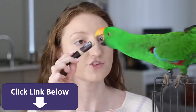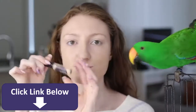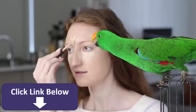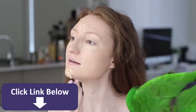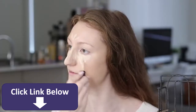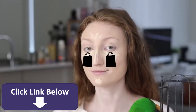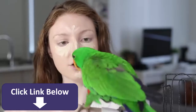Okay, Archie, this is the one that you chose, right? Yeah? Now, this shade is light number 2 to 3. Am I doing this wrong? Probably. Some here. Archie, you're making this very difficult. Some here, some on my nose, and then maybe a bit more here because I don't sleep and the bags are very, very dark. Beautiful.